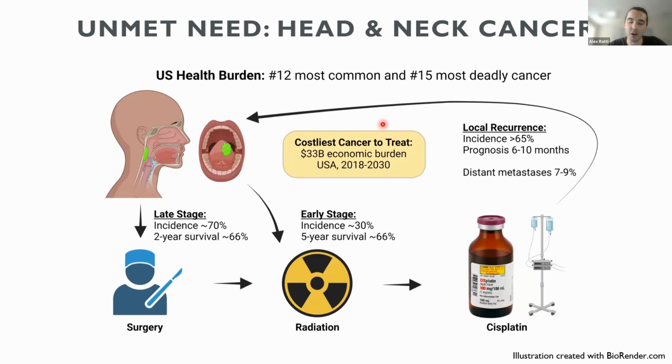And regardless of the subtype of cancer or the stage of cancer, cisplatin is built into the standard of care. So we believe that if we can help patients avoid those toxicities and allow them to actually receive cisplatin treatment in their tumor, we can improve care for many of these subgroups, if not all of them.